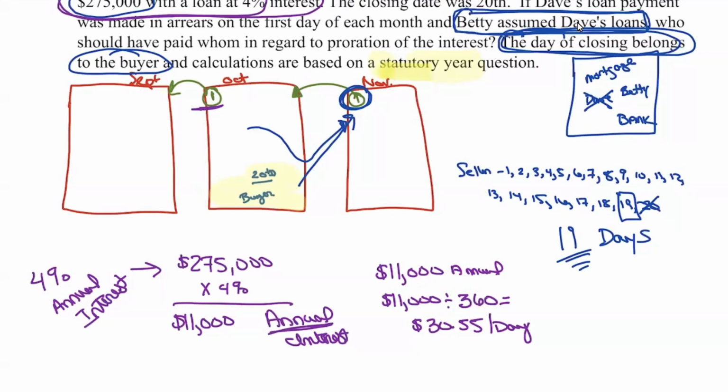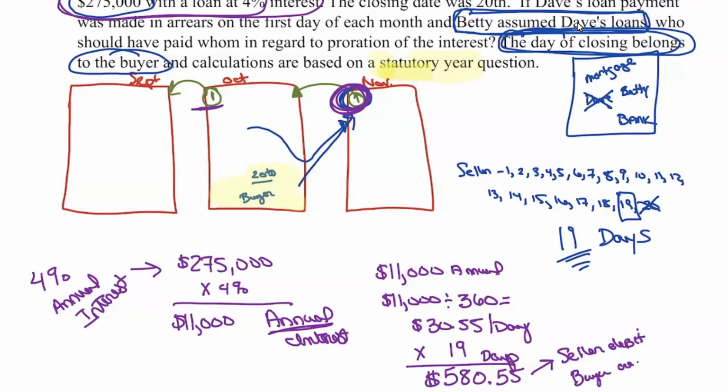So that's 30.55 a day. And now who needs to pay whom? Who's going to need money on November 1st? Who's making that payment if it's a loan assumption? So it would be Betty making that payment. So how many days does Betty need to get from the seller? 19 days. So we're going to do that 30.55 times 19 days. $580. Any change? 55 cents. That would be a seller debit and a buyer credit.